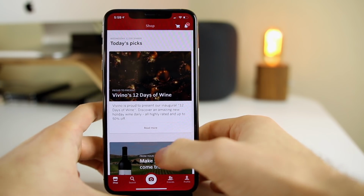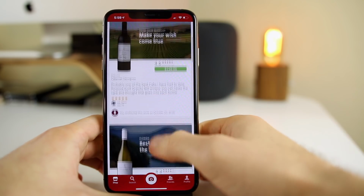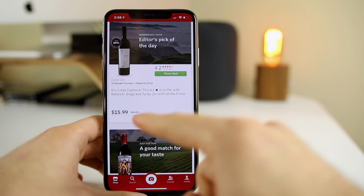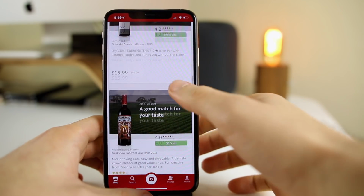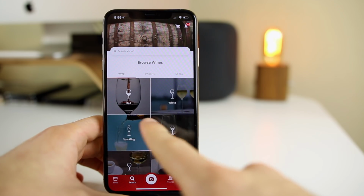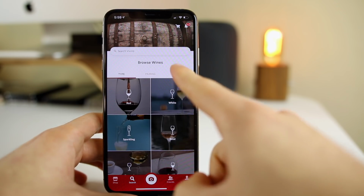So here on the front page, we have the shop page. You can see you have deals right here. Like a $130 bottle you can get for better deals. Sometimes they'll have really good deals on here. Basically just like an editor's pick of the day. You can see $40 now for $16, and you can just read a lot about different wines. If you go to search, you can browse different wines, red wines, white wines, sparkling, rosé, all that good stuff. You can see pairings and style.